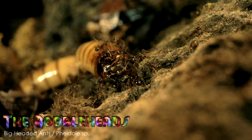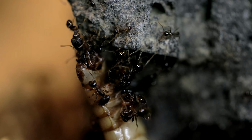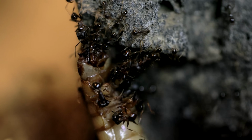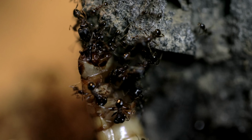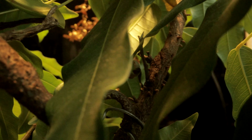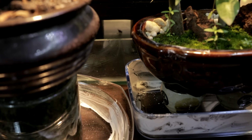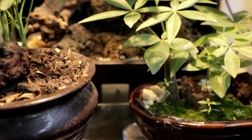And now on to the Bobbleheads, our multi-queen super colony of big-headed ants. Some of you may be shocked to hear this news, but I've decided to release them back into the wild in my area. The main reason for this decision is that, if you recall, their setup was an open concept island-style ant farm with floating bonsai trees in pots.